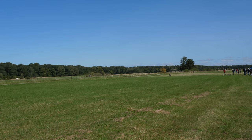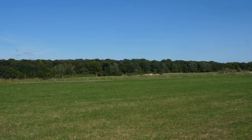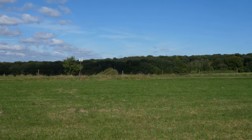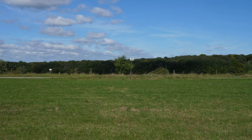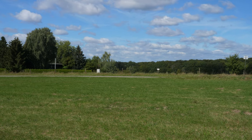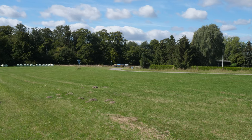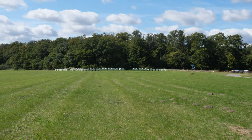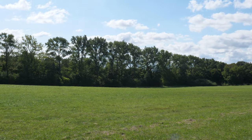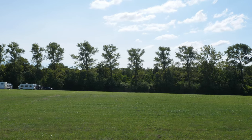So let me first show you the vicinity. This field is on a small hill, surrounded by forest on 3 sides, only open to the east. So all around are woods, trees, and we have north to slightly northwest wind.